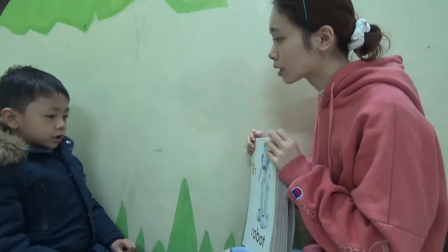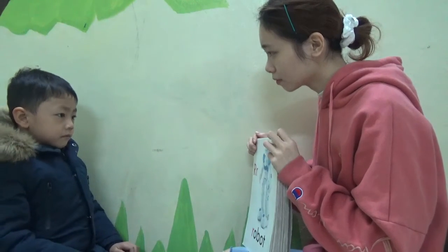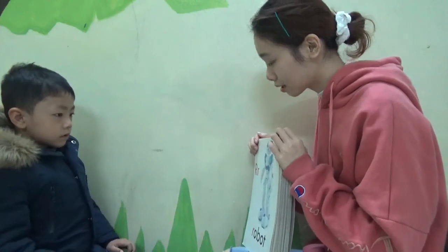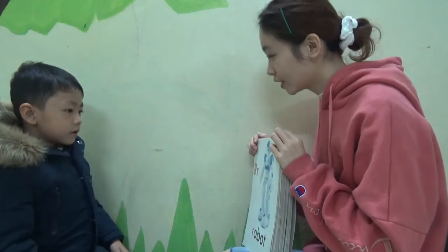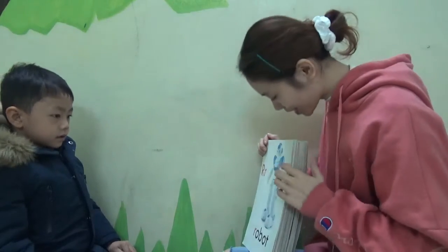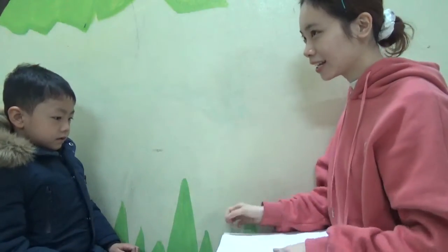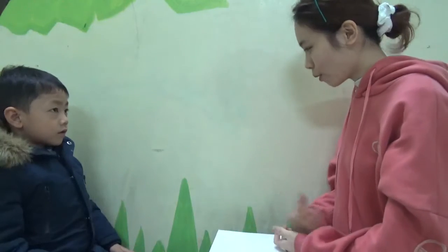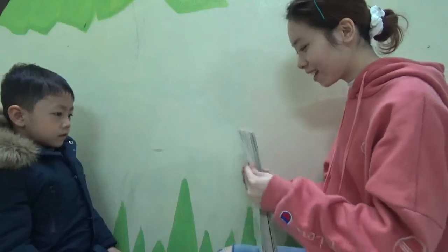A robot. What color is this robot? Is this green? No. Color? Blue and white. Do you like robots? Yes. And can it climb trees? No. What can it do? Walk. Yes. And the last one.